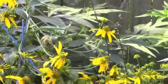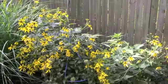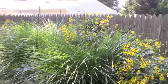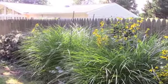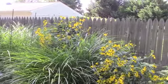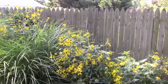Let me step back and show you. They're actually all along this fence on the lower level, coming out from behind the grasses. So I just think that's pretty incredible. Sometimes you have things and you don't even realize it. Isn't that great, guys?